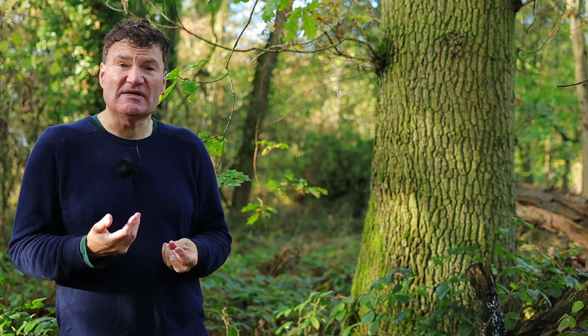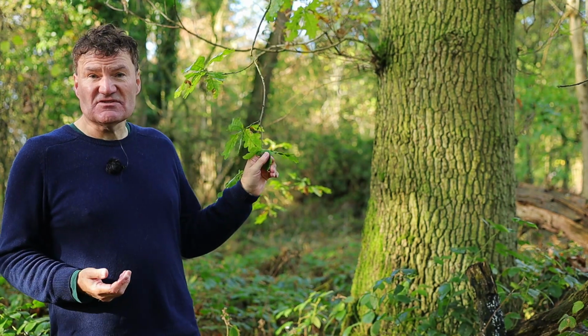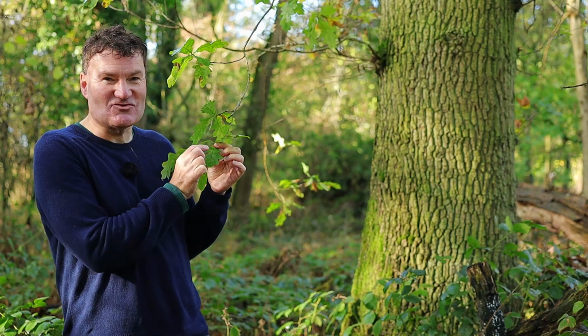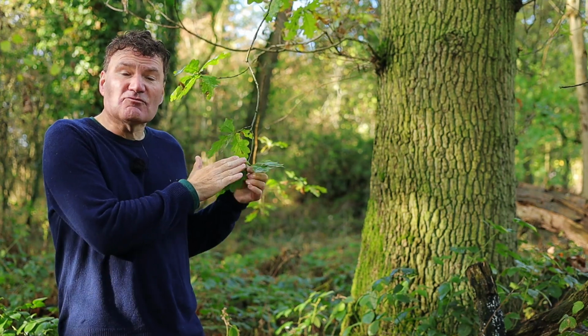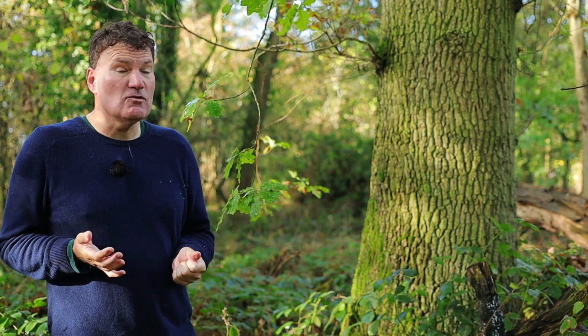Now, one of the things that we notice, of course, is the colour of the leaves. As you can see on this oak tree, which hasn't fully changed and it hasn't dropped its leaf yet, and I'll tell you more about how it drops that shortly, you can see the yellowing. And that's normally what we notice around September time. But now we're here in November, a lot of the trees have already lost their leaves.